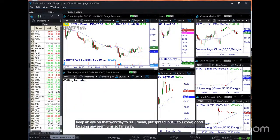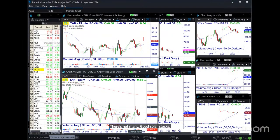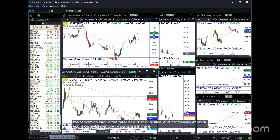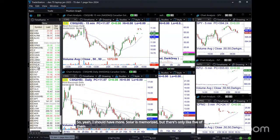RUN, no pattern, Fizzler. That's a bullish gap up in a downtrend. Now there's not many good solar stocks, but let's keep an eye on TAN. TAN, I always call it the A/B test, comparing two related things. This is superior to Fizzler. Why? Well, because it blasted breakout, and now it's a pullback and reversal with the converging MAs. So this could be a 30-minute high, and if somebody wants to, off memory, I know CSIQ is in there. That ain't bad either.